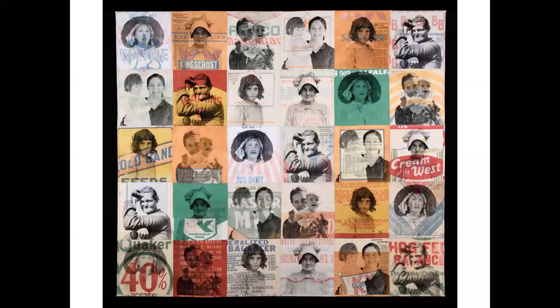I end with this one. It's called Heart of the Home. It's a recent quilt featuring the women, young mothers, and girls from the Dust Bowl era printed on the vintage feed sacks. This quilt has become one of my favorites. I hope it's one of yours.